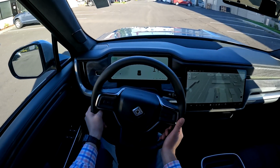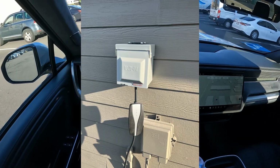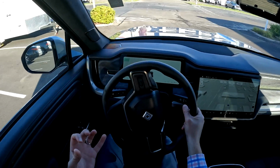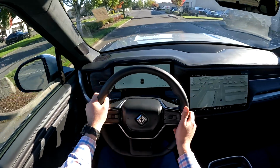So let's talk about charging. The best way to charge a vehicle like this, and the cheapest way, is always to do it at your home. That is the best way. Honestly, with a vehicle like this, the battery is so big that it takes so much energy to fast charge it. You really only want to fast charge every once in a while.